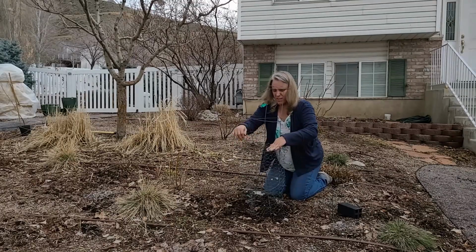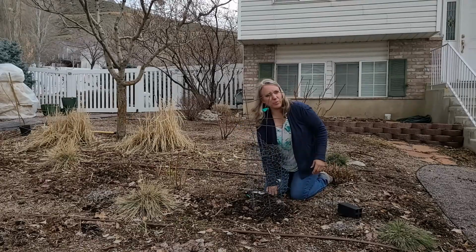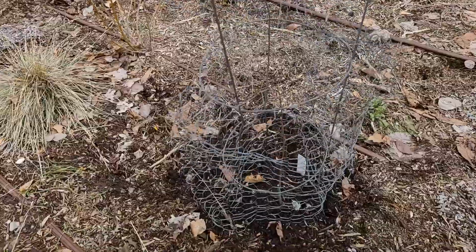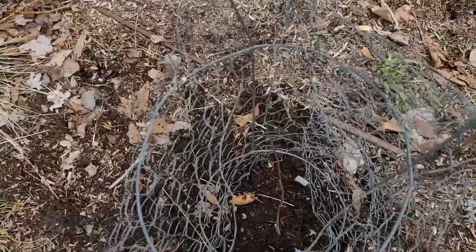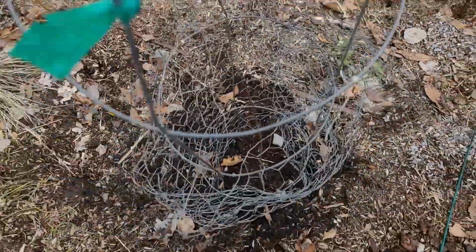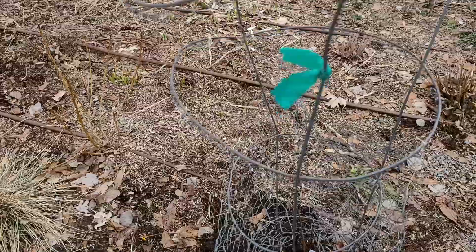And then I'm going to shove the chicken wire up over the top. Let's bring you in a little bit closer and show you what this looks like. Now this isn't very sturdy, but I'm hoping it's sturdy enough to withstand the deer. They're not going to be able to reach down inside very easily because we put the chicken wire there and it's kind of scratchy. So I'm hoping this will help deter the deer a little bit just until they move up into the mountains.